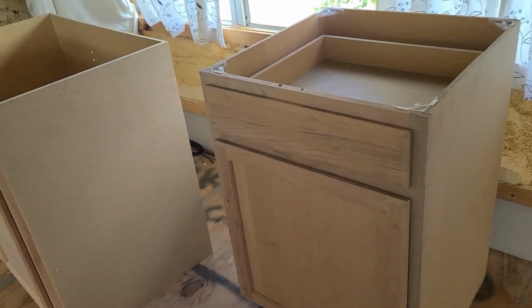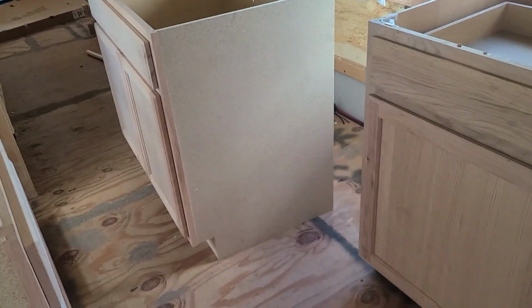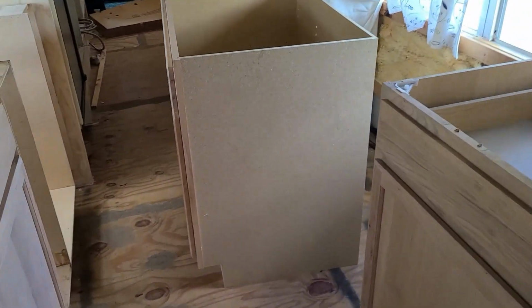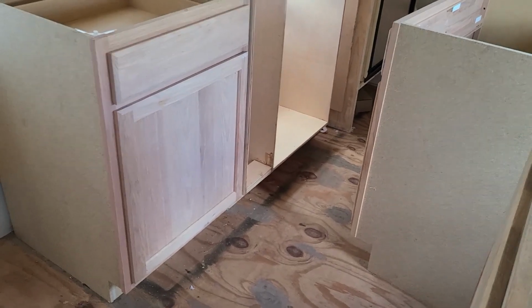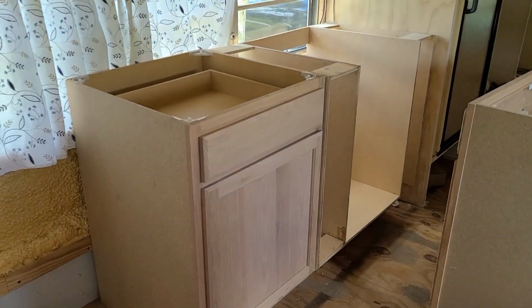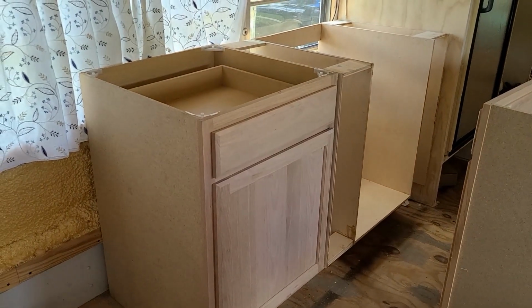You just have to do the facing, that'll take me an hour. The stove cabinet, that'll be fine. And I still have to make doors for that, that'll come eventually. So, yay! We got it from the blue store. Not happy about it, but that's what it is. Off we go.